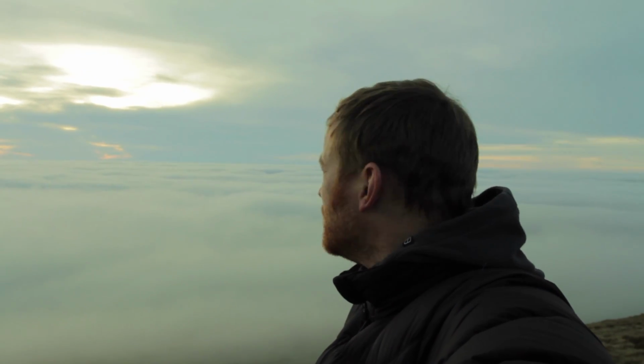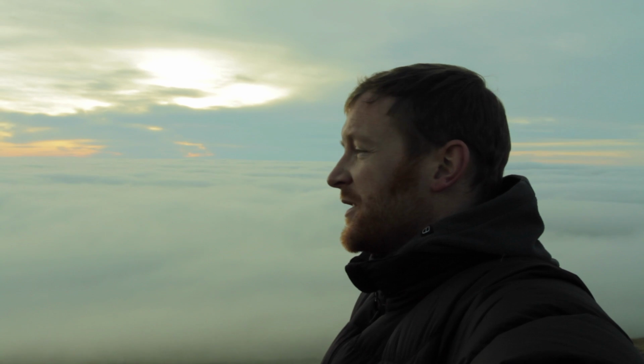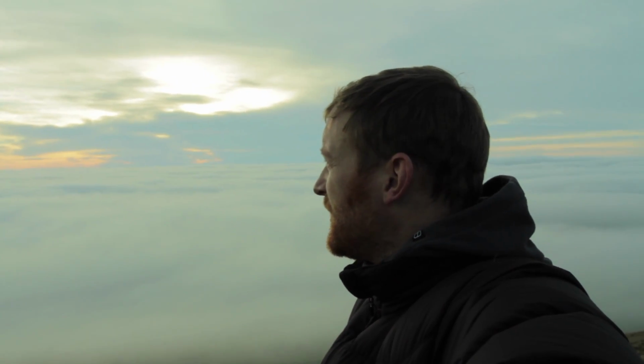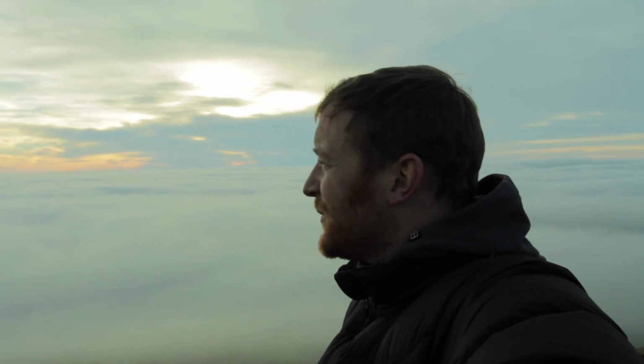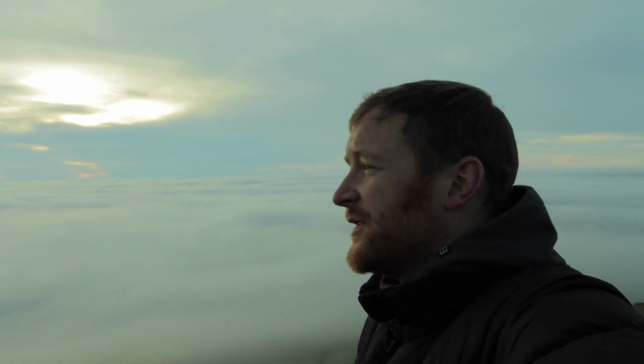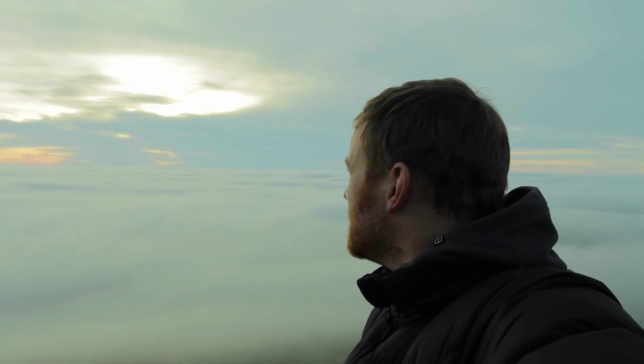So the sun has vanished behind those higher clouds now, and it looks like the cloud base here is rising ever so slightly, so I don't think it'll be long before we're engulfed. But it's absolutely awesome. I don't think I've had a wild camp like this for a long while in the Peak District. I've had a few walks, but it's been a long time since I've had a wild camp like this.